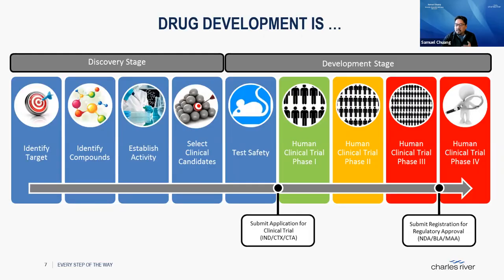And this is a nice pictorial that I like to use in defining the general overview of drug development, starting from target identification in basic research, and then looking for compounds that interact with that target to modulate its function such that it has the ability to have that beneficial effect. And then going through the regulated safety testing and development stage and human clinical trials, and hopefully getting it to market.